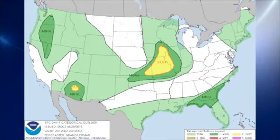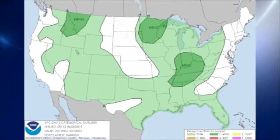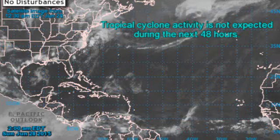Storm Prediction Center is outlooking a slight risk for day one today across parts of Iowa and Missouri, ahead of a little weak disturbance in the upper atmosphere, and that disturbance moves into the Ohio Valley on day two, Monday. They're trailing a little threat down into North Alabama, but for a marginal severe weather risk. But I think the main threat is going to stay to our north. And good news for the tropics. The tropics remain quiet with no tropical cyclone activity expected during the next 48 hours.